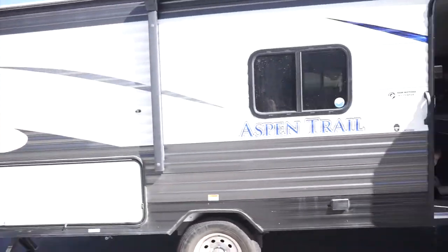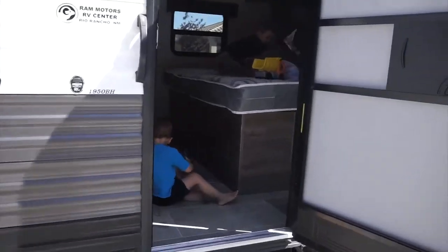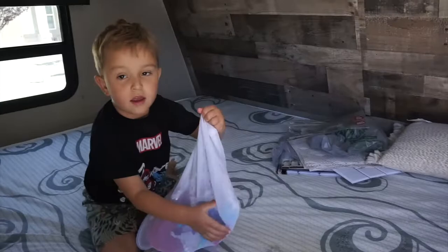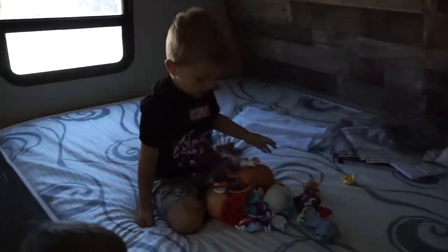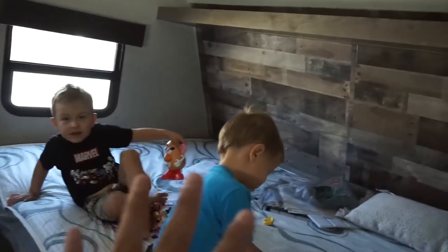So this is her. She's a little small one, but she's actually pretty big inside. The kids are already making themselves comfortable. So we have our queen size bed here. This is mine and Cameron's spot. We have a mirror right here. And we have toys.